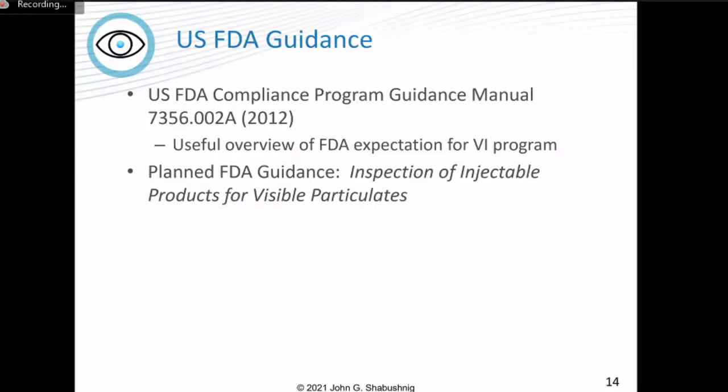A few other useful things from US FDA. They have a compliance program guidance manual, this long string of numbers that you see here, that they issued in 2012. This is a guidance that they wrote for themselves to train their own inspectors when they come to a plant that makes sterile injectable products. There are many topics covered, but there is a good section that covers the visual inspection program. So it's nice to see what they are looking for when they come to your plant.